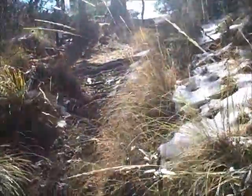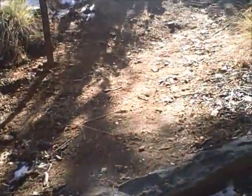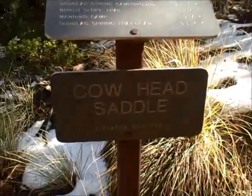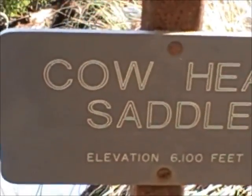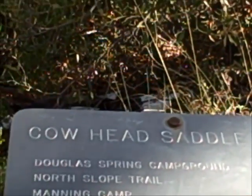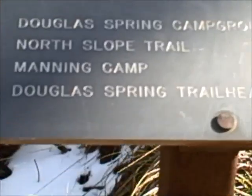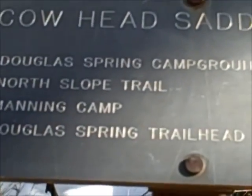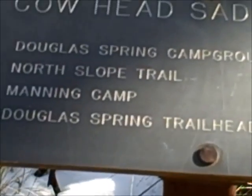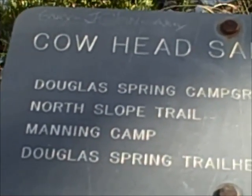Whew. Looks like we're going to have an awesome view here. We have a marker here. Cowhead Saddle. That was a bit of a workout. So Manning Camp's only 3.9. You could do that in a day, it's just you're not going to be able to come back. So it's 8.3 to this from where we started.